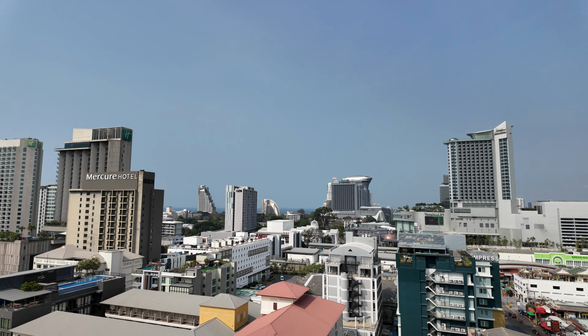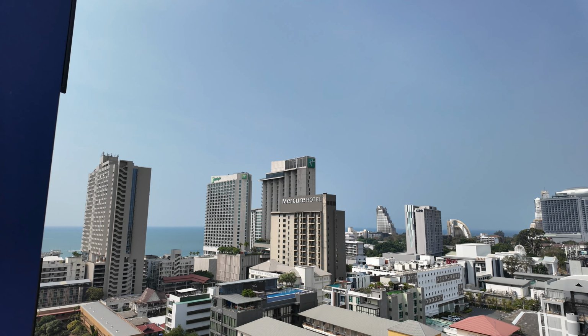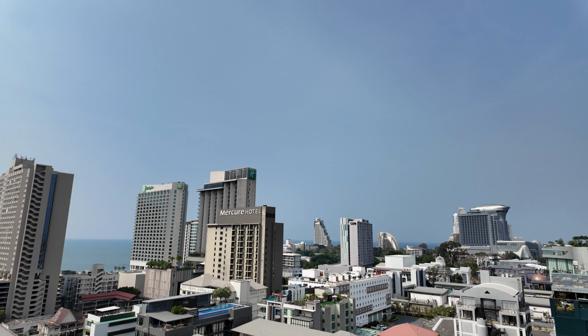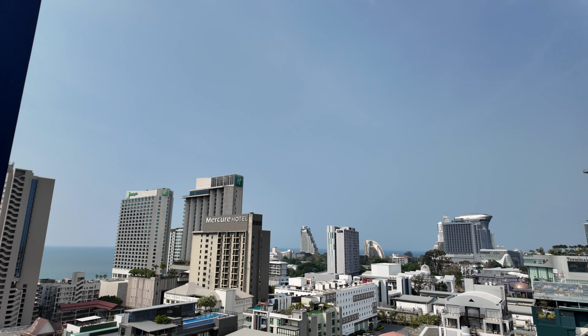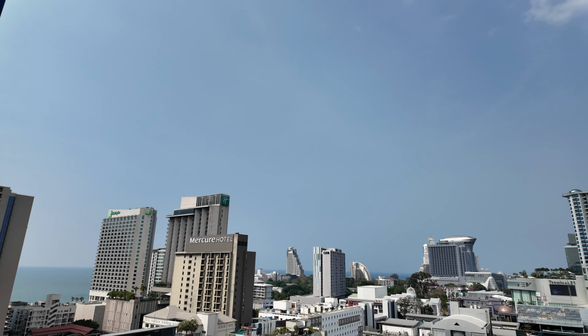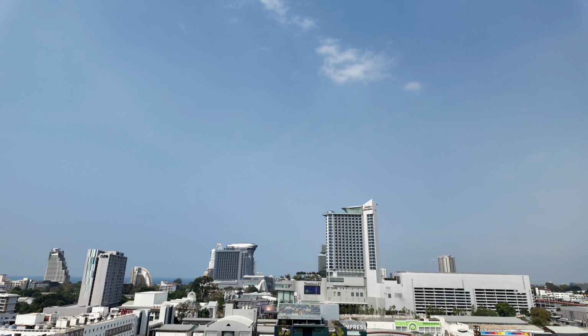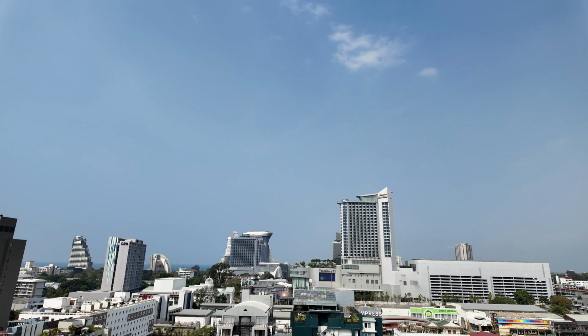It's really warm as well. It's like 39 degrees today. Beautiful day. Lots of hotels to choose from. Big Ibis Hotel, Mercure Hotel, Holiday Inn. I've stayed at the Hard Rock Cafe before. Yeah, you can just see, I don't know if you can make the writing out. Space Hotel.